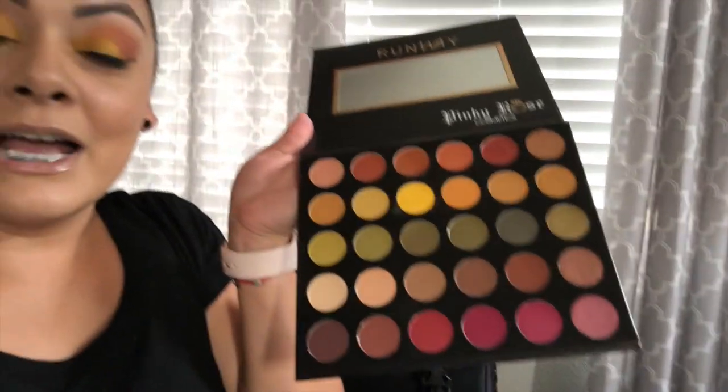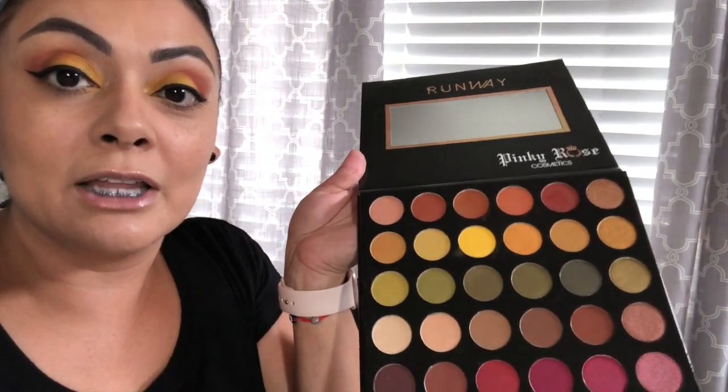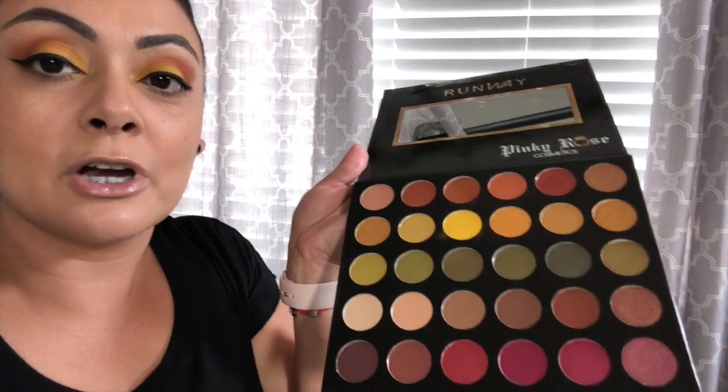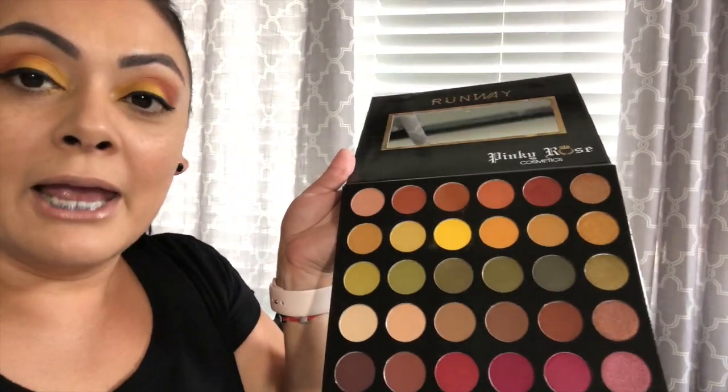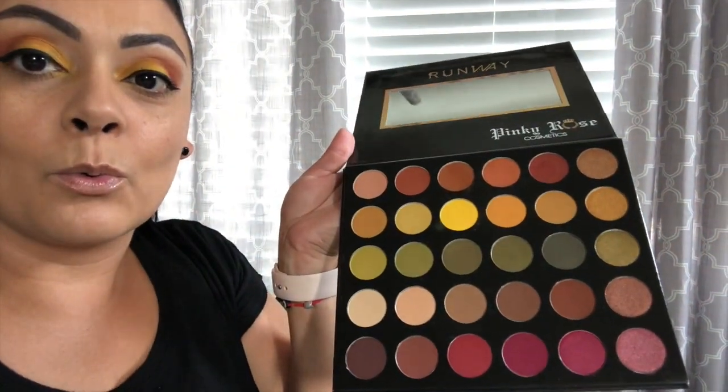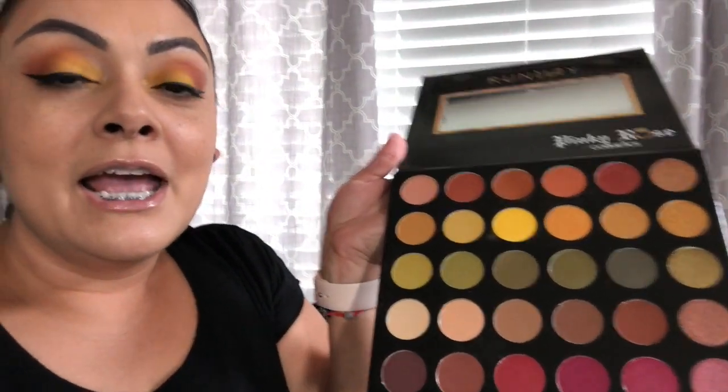In case you're curious about my makeup, during the course of my organization this morning, I came across my Pinky Rose Cosmetic Runway palette, and I had never ever used it before. I'll go ahead and open it up really quick. I realized I've been in search of a pretty yellow, and I've been wanting to get the Morphe James Charles palette because of the yellow. And look, this whole time I had a yellow right smack dab in the middle there. So I went ahead and played with it this afternoon. It's not even morning anymore.